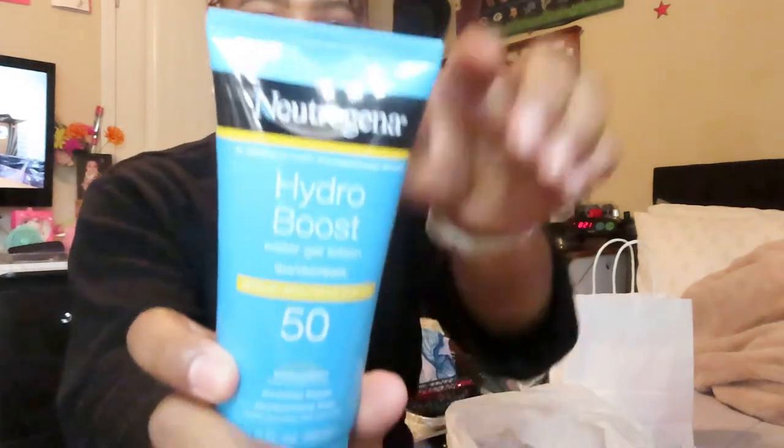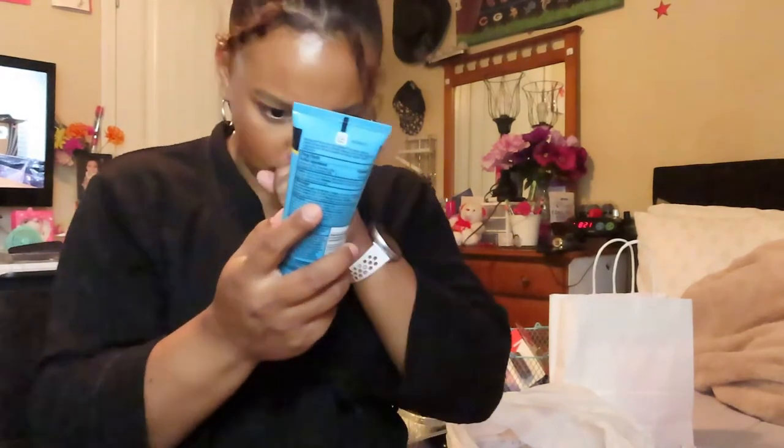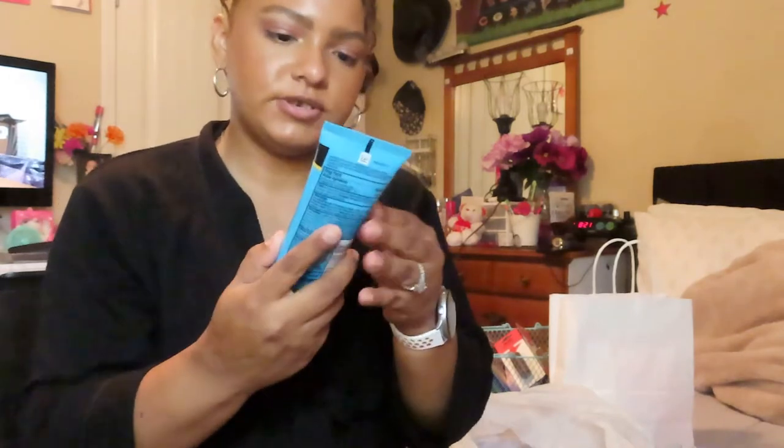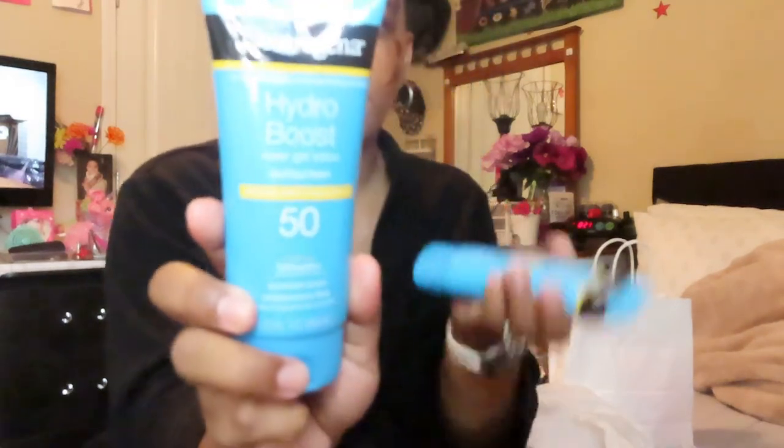And then to go with the tinted hydrator, I picked up some new sunscreens, and I hope these work. But they're from Neutrogena. I always have trouble saying Neutrogena, but it's the Hydro Boost Water Gel Lotion Sunscreen, and it has SPF 50. Invisible finish, oxybenzone free. So these were $3 a piece, so I picked up two.